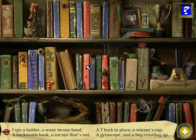A tea back in place. A winner's cup. A waxy mouse head. A bug crawling up. A gyroscope. A rat eye that's red. A backwards book. A ladder.